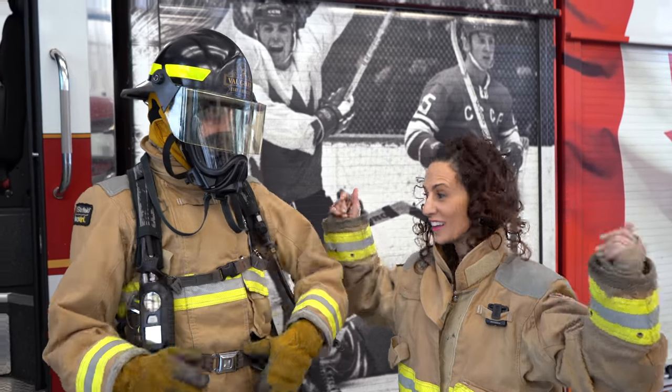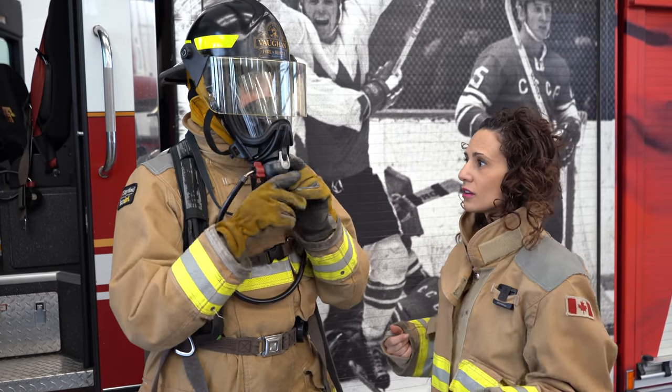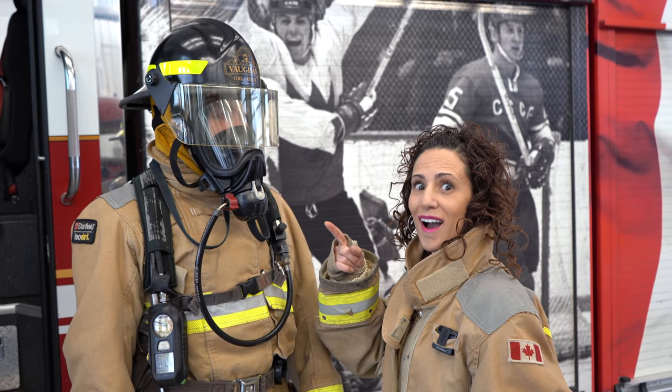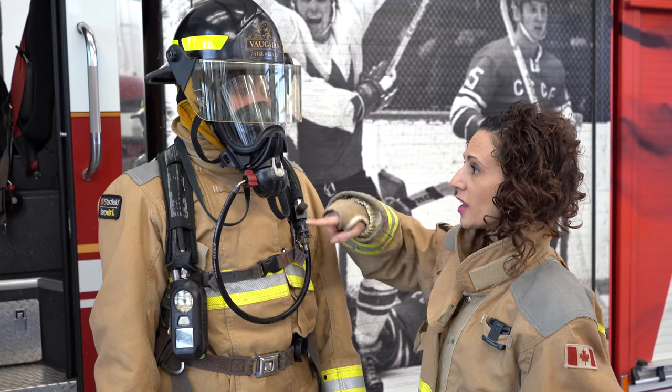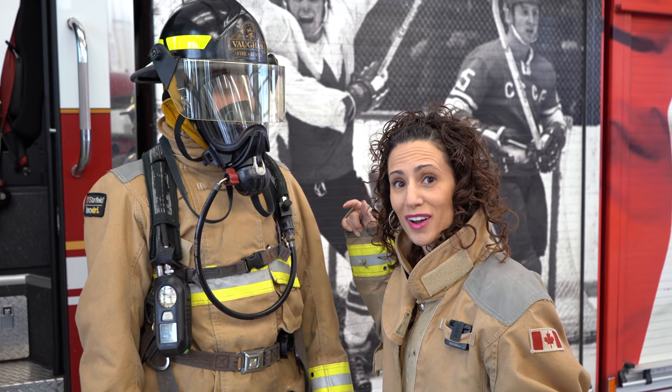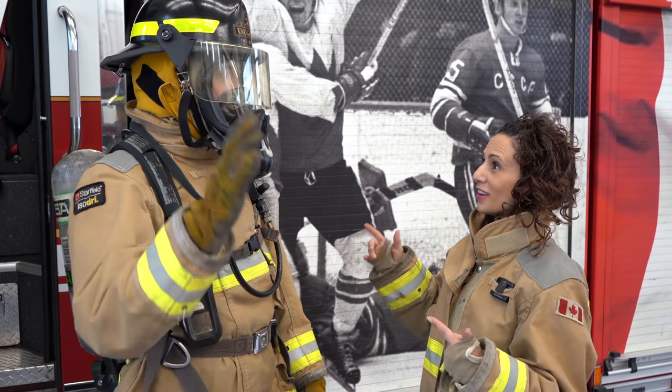We're ready. Now she's gonna attach that there for the air. Can you hear that? That's her breathing. That's getting all the air from the tank so she can breathe when she's in a fire. Isn't that cool? That'll allow her to walk through and be able to breathe so she can help people. That's cool. Firefighter Katie, you're awesome. Yeah!